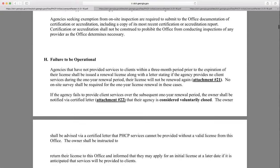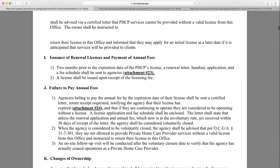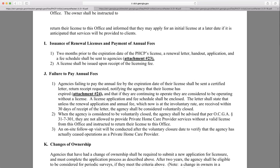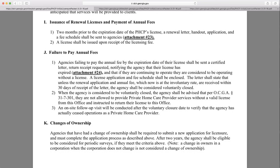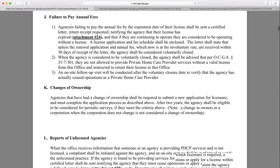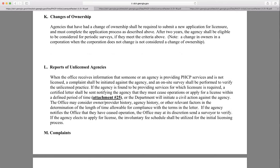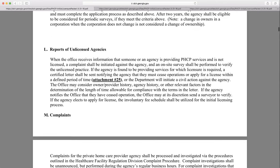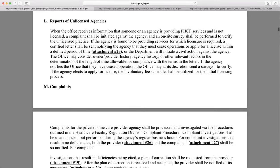So you go through this information, failure to become operational. I'm not going to spend any time on that because each and every one of you will become operational if you do what it is you need to do. Renewal: every year you need to renew and pay an annual fee. And then change: if there's any change in ownership, there's a process you would follow. Same application, you just follow the steps.